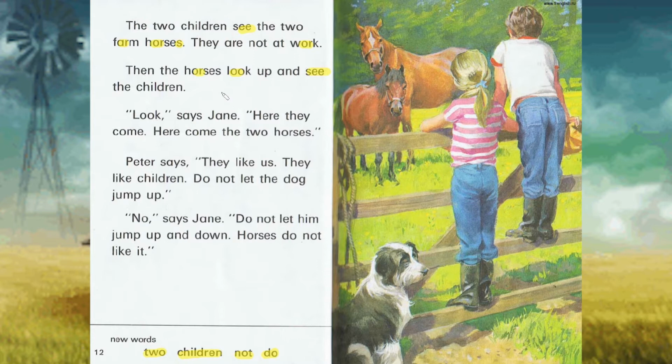Wow, look at that. Look, says Jane. Here they come. Here come the two horses. Peter says, they like us. They like children. Do not let the dog jump up. No, says Jane. Do not let him jump up and down. Horses do not like it.